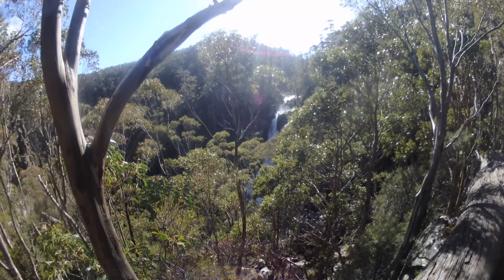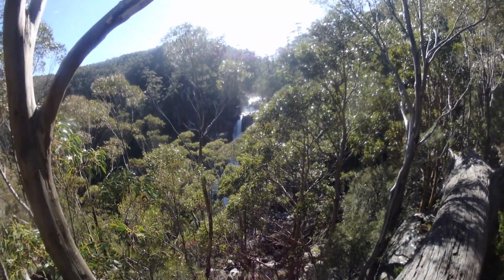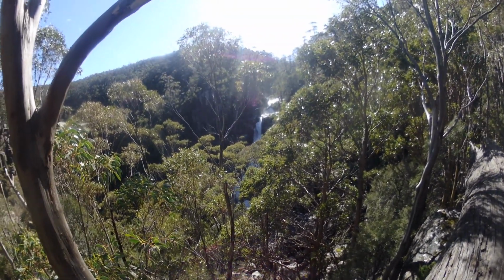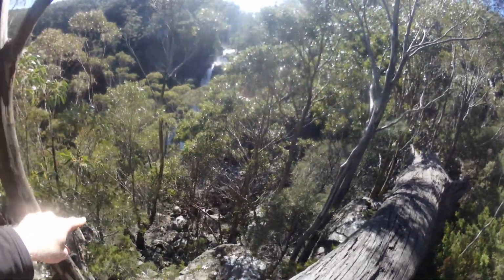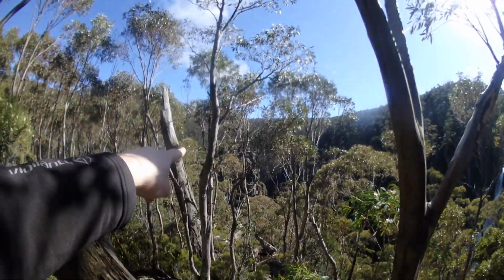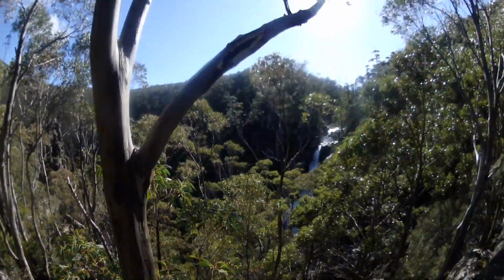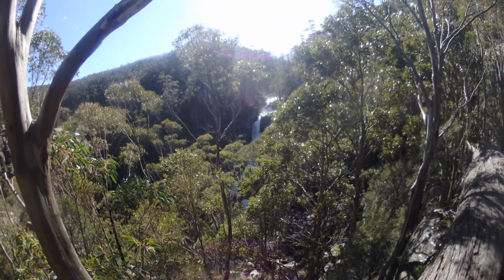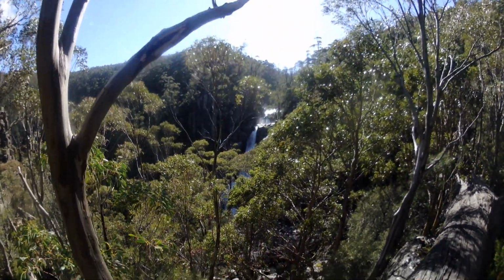So this is Wellington Falls and it is seriously pumping. Looks absolutely amazing. The view from the lookout obviously isn't the best, but I'm going to go around that side of the log and then down to the base that way. I'll do that, but first I'm going to head over that way and up on that little ridge to get a better view of the falls. But it looks pretty good. Only issue with the sun is it's in a bad position, but oh well.